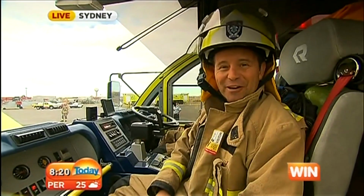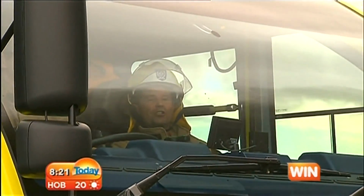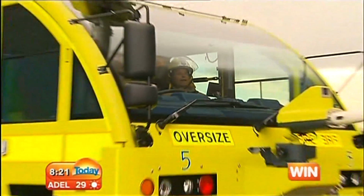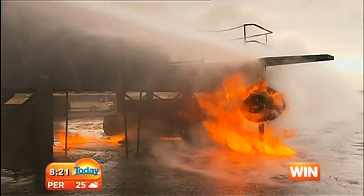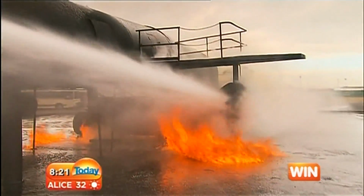But first, let's head into the weather. This is so cool. See what's happening at your plane. 30 tonne, and they get from 0 to 80 in just 25 seconds. Okay, let's spray it out and show you exactly how they work. All right, which button? There we go. Look at that. They come out at about 80 litres per second. Wow. You can just pop it up and down like that with the joystick, put out any sort of fire.